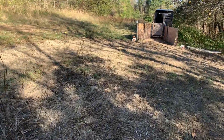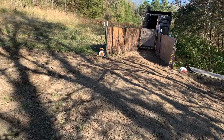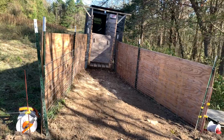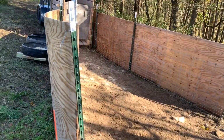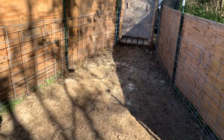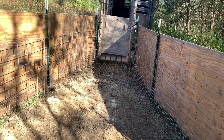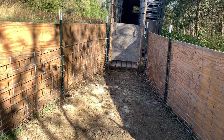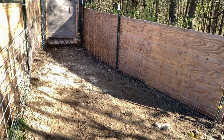One quick change that we decided to make on our catch pen and loading chute down here is we've pulled that tire feeder out just because it takes up so much space in there. We're just going to put a couple of big Rubbermaid tubs in here that we've fed these boys out of in the past, and we'll move them up real close to the chute. Whenever they're in here eating and we're closing this gate, we want them to be as far away from the gate as we can, just to give us a little bit of cushion to get that gate put in place.